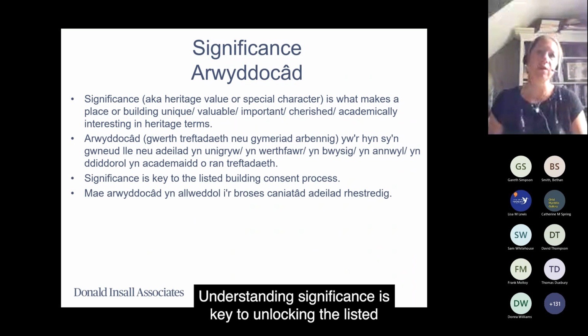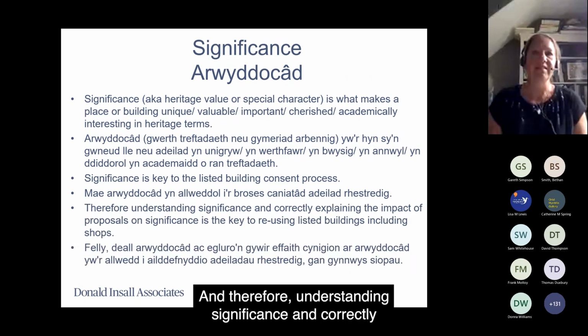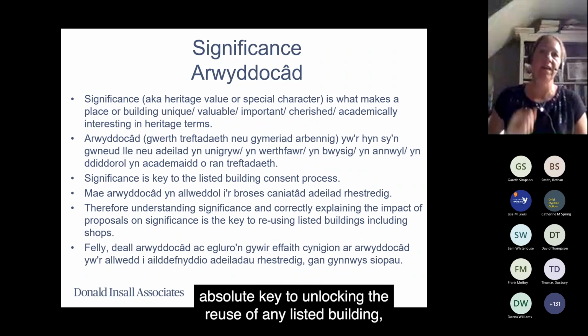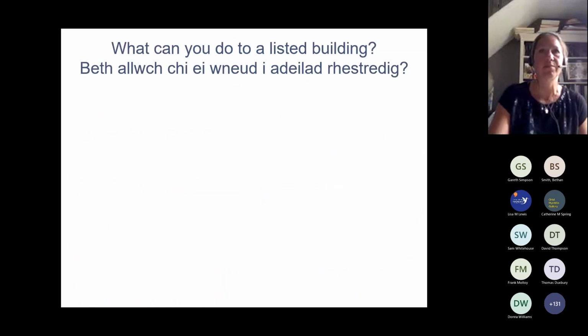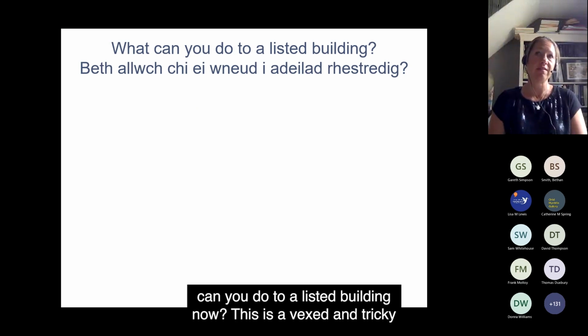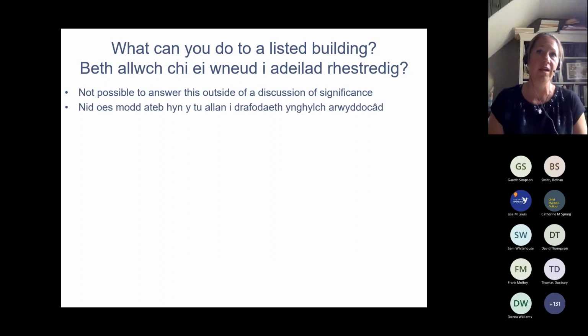Understanding significance is key to unlocking the listed building consent process. And therefore, understanding significance and correctly explaining the impact of proposals on significance is the absolute key to unlocking the reuse of any listed building, but specifically including vacant shop units. So one of the things that Nell asked me to talk about is what can you do to a listed building? Now, this is a vexed and tricky question to answer, but I will try and run through it.